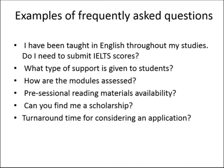Next question is, can you find me a scholarship? Scholarships are administered separately from the course. So I'm afraid I cannot find a scholarship, but if you are admitted to the course, you can then apply for one or more of our scholarships. And what's the turnaround time for considering an application? So the turnaround time can be a matter of days if your application is complete.